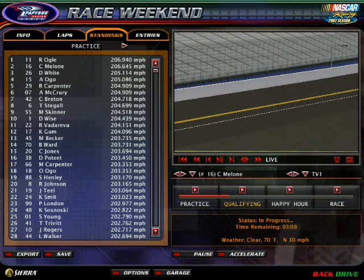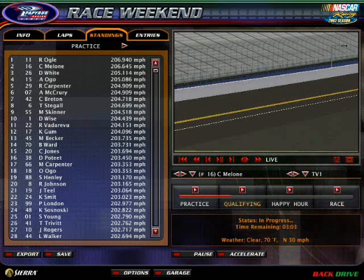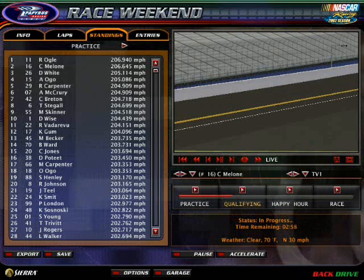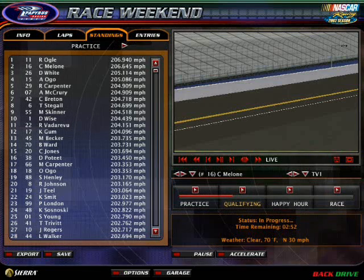And Riley Ogle, what a tough break right there. A wreck. I think it was just about 1.5 minutes remaining in the practice session, and with just about 1 second remaining in the practice session, Riley Ogle retired from this practice session, going to a backup car, and that's going to remove him from the front row, the pole for the Great American Race.